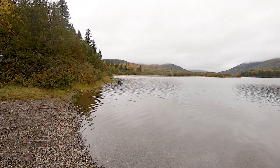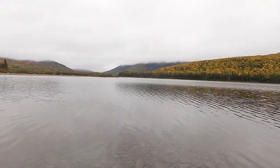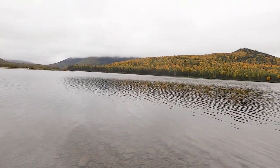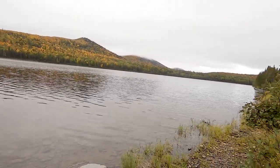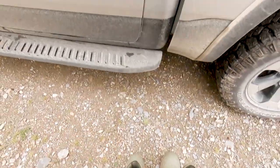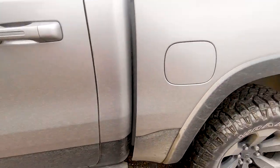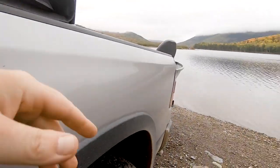And here we are at Lake Nictau, New Brunswick, in Mount Carlton Park. What a beauty spot, man. Looks like I'm gonna have the whole lake to myself. Wet rubber boots. Awesome. It's just the first setback. All right.